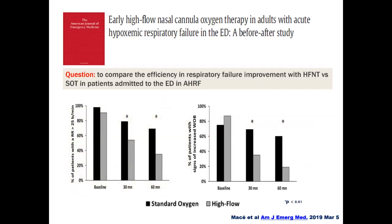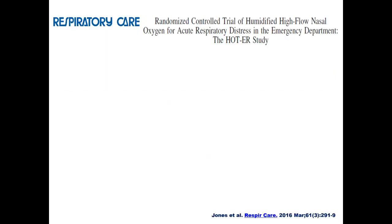And indeed, they saw that there was a significant decrease in respiratory rate in the high flow nasal therapy group, and a significant improvement in the work of breathing in that same group. It should be said that there were no differences in the secondary outcomes of hospital length of stay or intubation rate.